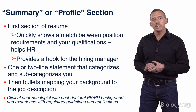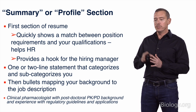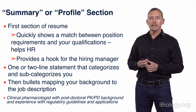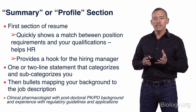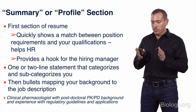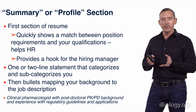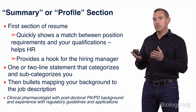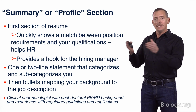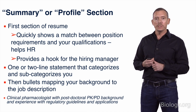So we'll talk about this profile section. It's usually the first part of your resume that the person reads from top to bottom. And as we mentioned before, there are really two purposes. One is to demonstrate to the human resource screener that you have everything required, as much as possible, for that job. And sometimes it almost becomes a plagiarism of the job description into your profile section. I'll give you some examples shortly.